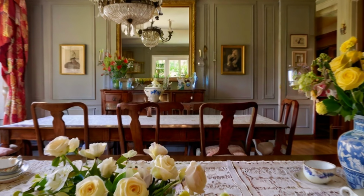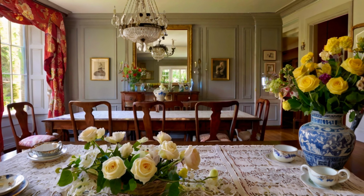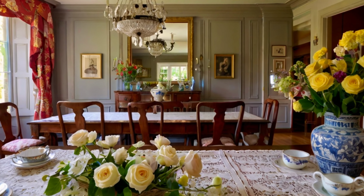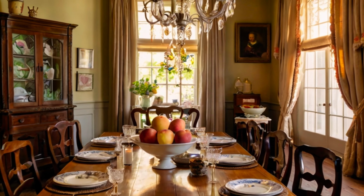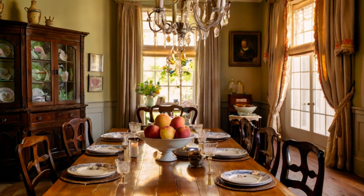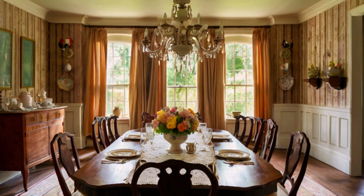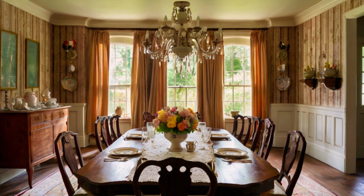For the centerpiece, fresh flowers or a bowl of seasonal fruits add color and life. Antique cabinets and a sideboard display fine china and glassware, while soft lighting from a chandelier or sconces creates a warm and inviting ambience. This room is designed for comfort and elegance, making every meal feel special and intimate.